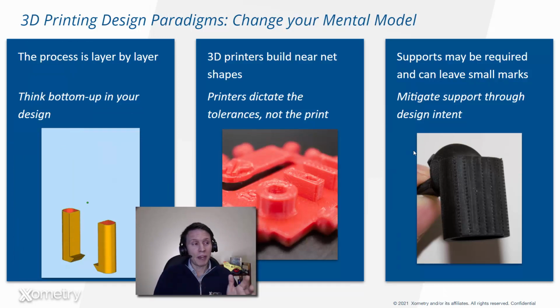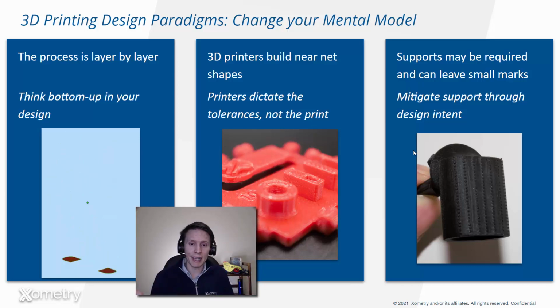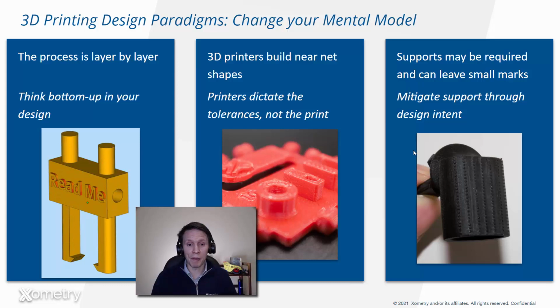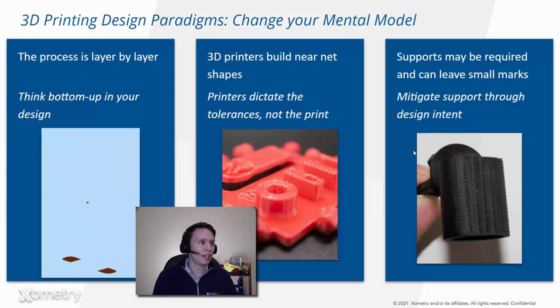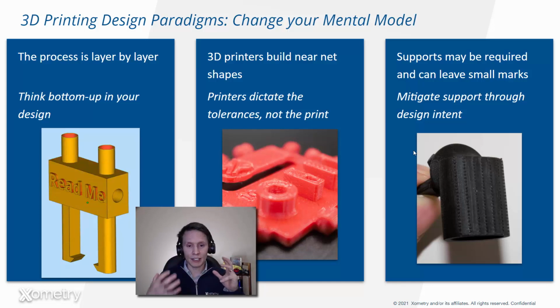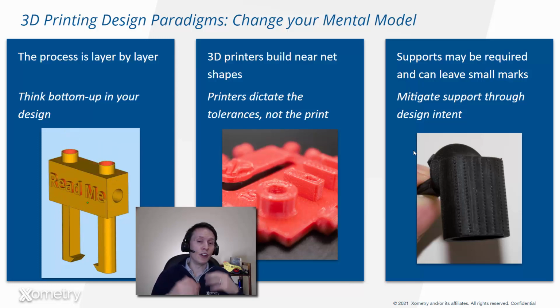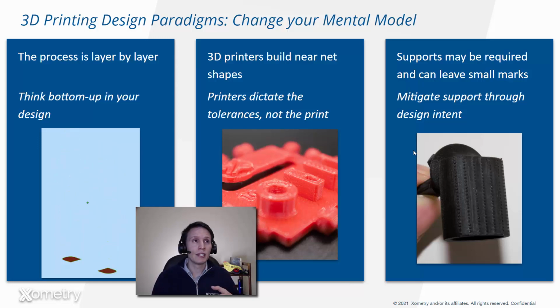So some paradigms to get in the mind of is I am growing these parts. When you are designing, you're thinking about growing these parts from the bottom up. I have whole webinars on how to design for 3D printing, so I won't go into full detail, but I wanted to note that when you start thinking about design considerations, orientation starts to become a factor as well. The other note is that printers dictate the tolerances, not the print.